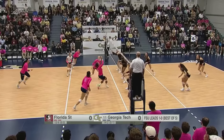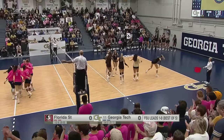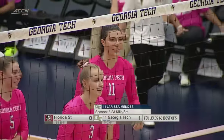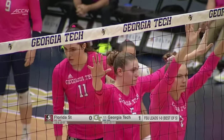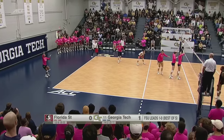Quick set, handled by the Jackets. Mendez takes something off and down the line for the first point. And you heard Georgia Tech's entire team yelling at Mendez, line, line, line. Seeing that shot was open, going deep. It was open court. Larissa Mendez, the freshman from Fortaleza, Brazil. She was huge in the fifth set of that nail biter versus Virginia.